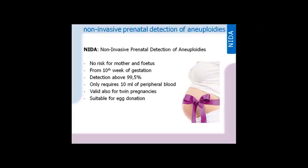So summarizing, NIDA: there's no risk for mother and fetus, no risk of abortion, no risk of intrauterine infection for the mother. It can be performed from week 10 of gestation. The detection rate is above 99.5%. It only requires 10 milliliters of peripheral blood. And these are two important last points: it is valid also for twin pregnancies, and it's suitable for egg donation. Even if the mother is not the donor, we can perform the test.